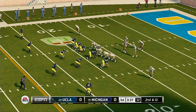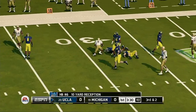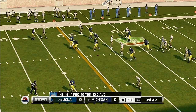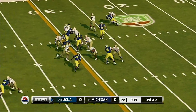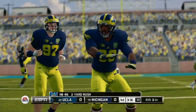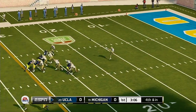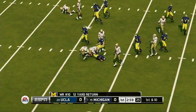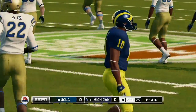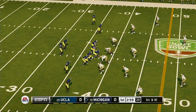From their own 18-yard line, second down. Tackle right around the 28-yard line. He makes it out to maybe the 30-yard line. A couple of yards there on the option of the halfback. Oh, excellent punt. He gets out to about the 38-yard line. And so far, it's been totally even. In close games like this, every possession is likely to matter.